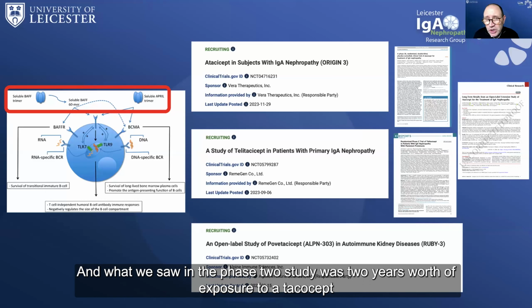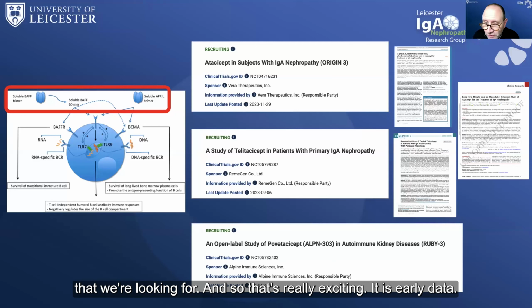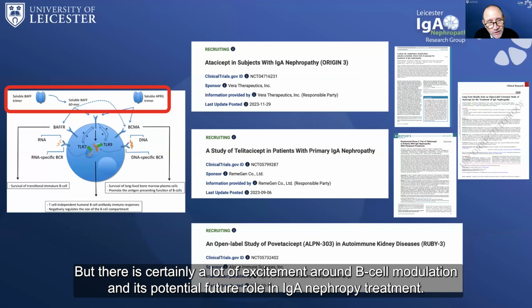And what we saw in the phase 2 study was 2 years worth of exposure to atacicept led to a rate of loss of kidney function in a high-risk population of less than 1 ml per minute per year, that holy grail that we're looking for. And so that's really exciting. It is early data. We need to wait for the phase 3s to report, but there is certainly a lot of excitement around B-cell modulation and its potential future role in IgA nephropathy treatment.